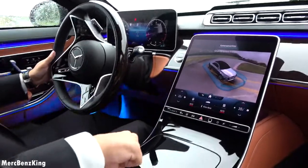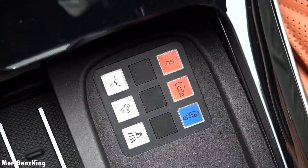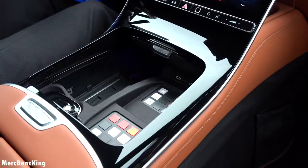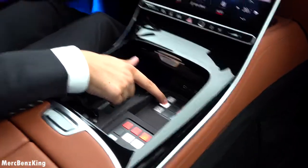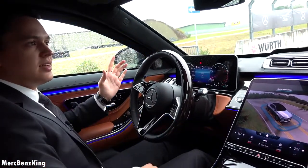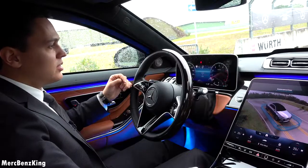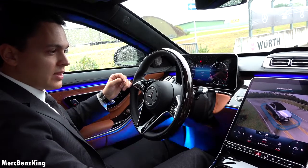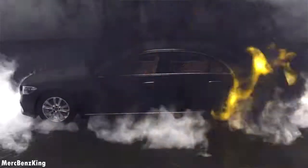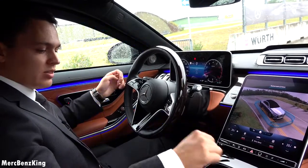Here at the center console, you have different types of buttons. For example, the button to speak with the people outside or to listen. And yes, you could hear it correctly, that is actually rain. And there's also a siren sound, and of course the fire extinguisher, but we will not try it. And this is the light siren, which you can activate and deactivate.